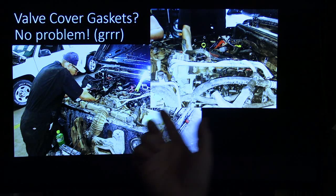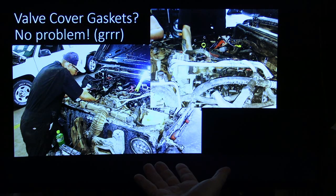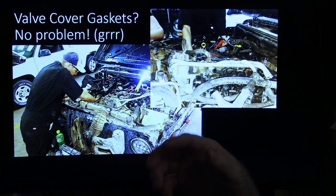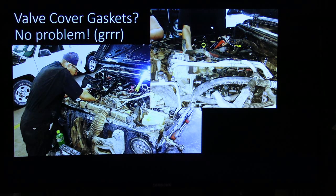Anyway, valve cover gaskets on this one were an absolute bear. This is like an '08 Jeep, as I remember, that he was working on. And this guy right here was a trooper. He worked and worked and worked on this thing.